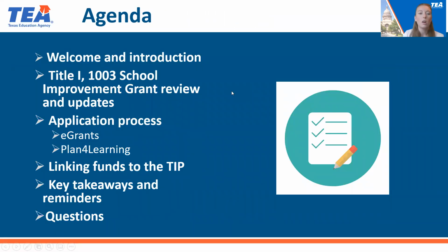All right, we'll start with the school improvement grant, just a general overview and any updates, and then we'll dig into the application process, both through the eGrants portal and then what it looks like to navigate the targeted improvement plan through Plan for Learning or 806 technologies. And then afterwards, we'll spend a brief moment talking about linking funds to the targeted improvement plan. And then we'll end with some key takeaways and reminders. If you have questions, drop them in the chat. Alice will answer them as we go or interject if it's pertinent for everybody. And then we'll have a time for question and answer at the end as well.